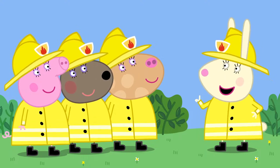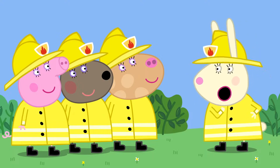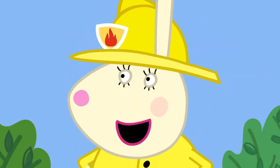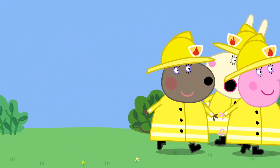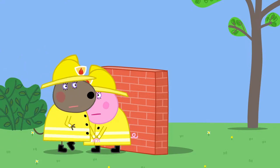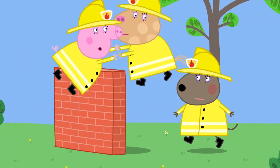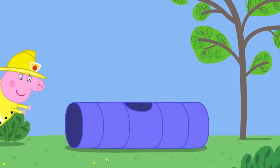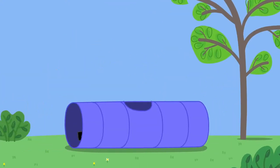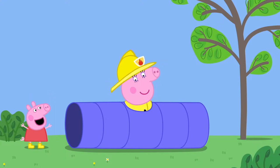We've shown our ready and our steady. Now let's practice our go. Ready, steady, go! The first obstacle is the inconvenient wall. Go, go! Next is the confusing crawling tube. Oh, where am I? Oh, here I am. Go, Mummy, go!